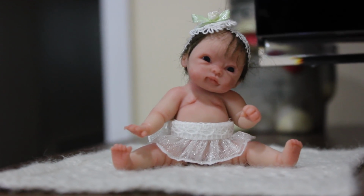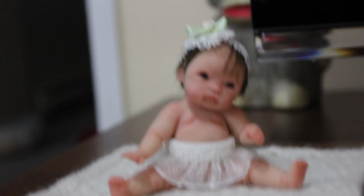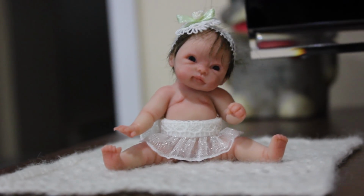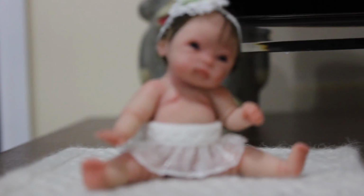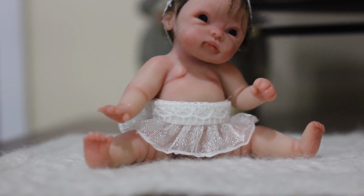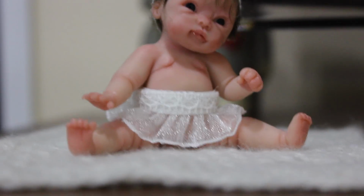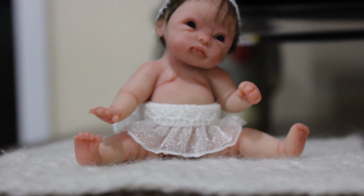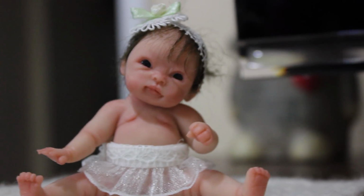So this is the first one, and I named her Violet. And she came with this cute little crocheted blanket that she sits on. And then she's pretty much naked. You can see all her little baby rolls. Hopefully I can zoom in enough that you can see. She's got lots of little baby rolls. She's got one hand in a fist and then one hand kind of open and stretched out. The other arm's a little bit bent. She's got cute little toes. Her blushing and coloring is incredible for how small she is.